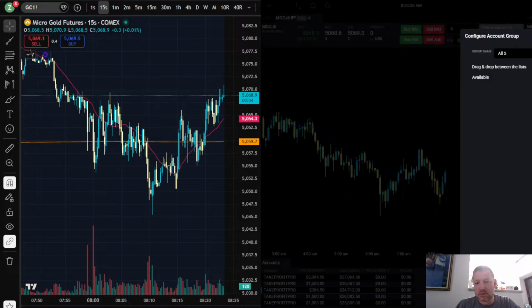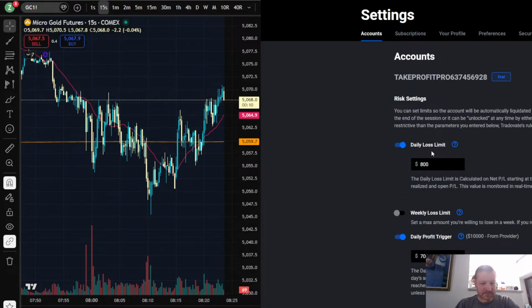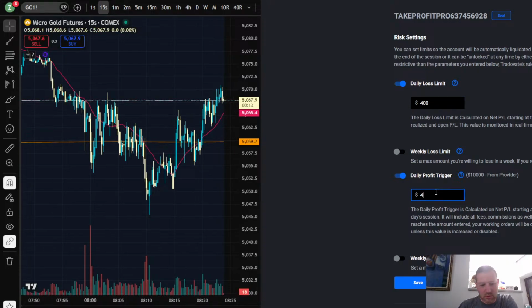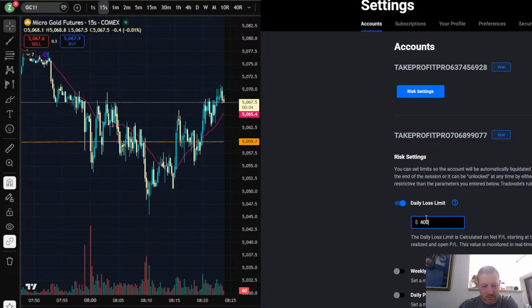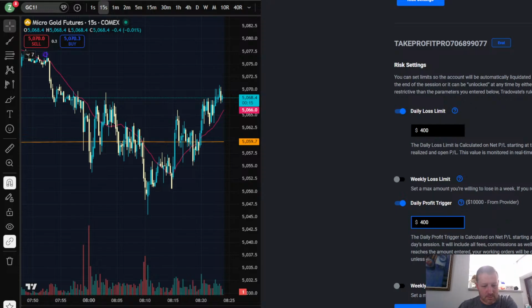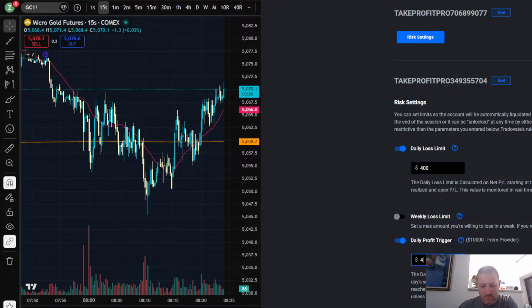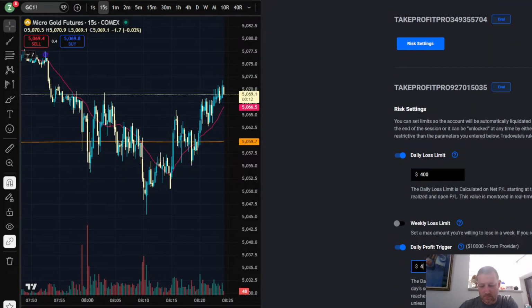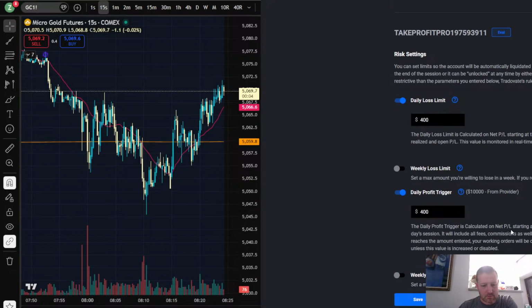Let's see. Change my risk settings. I'm going to set these to 300. Let's set them to 400. Profit trigger, also 400. Okay.